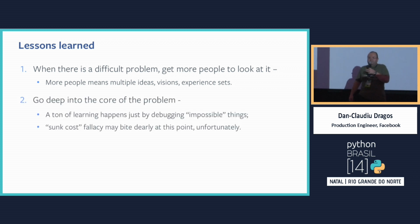Also, sometimes it's not easy to solve a problem just by looking at it. You need to go deeper. But you also must take care not to waste too much time on a false lead. If something doesn't prove successful, you need to know when to stop. And this is also about experience and maybe also luck.